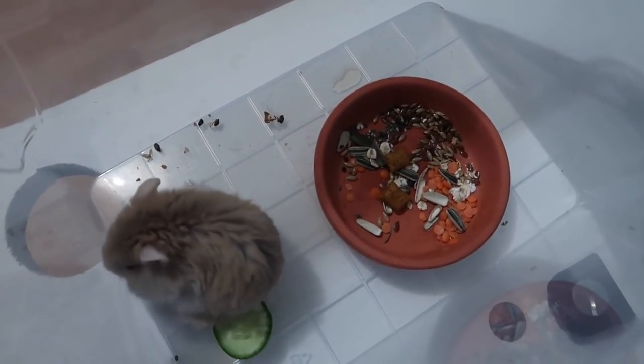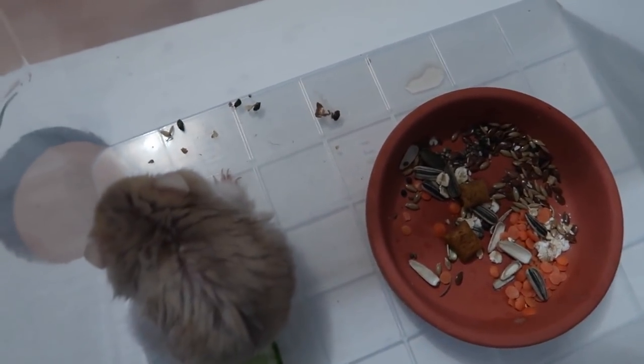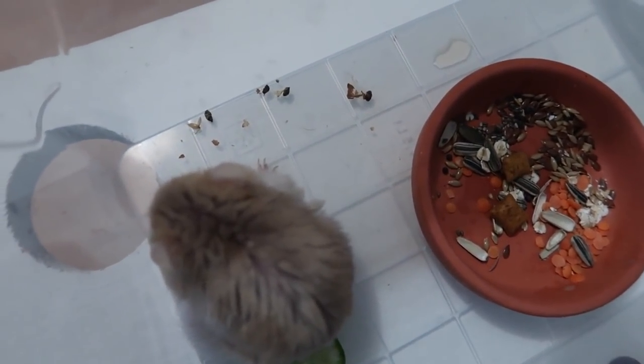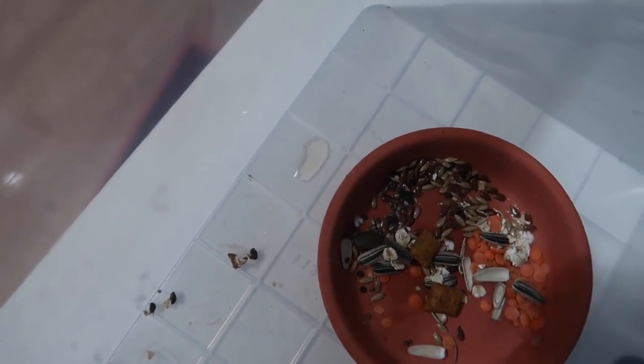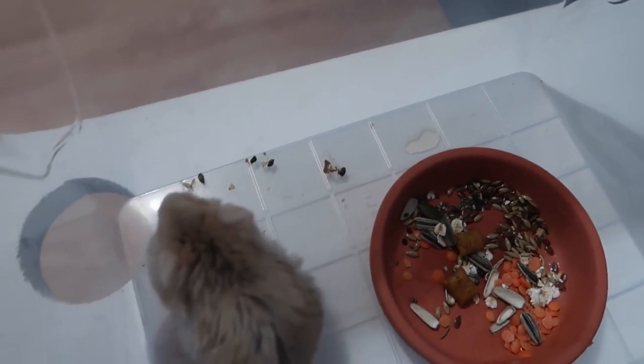Potassium's been in his travel cage for a fair while now. You can see he's eaten a lot of his food, especially for his size. That is quite a large amount gone, although I can see some of it's in his cheeks. And you can see from that small little splash of liquid there, he has been to the toilet and it's all looking pretty healthy. There's nothing unusual looking about that.